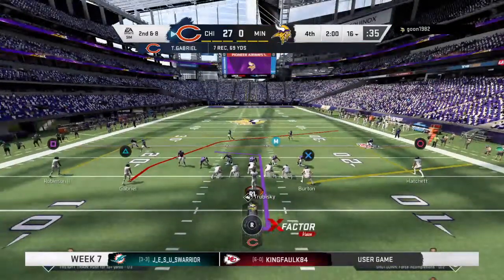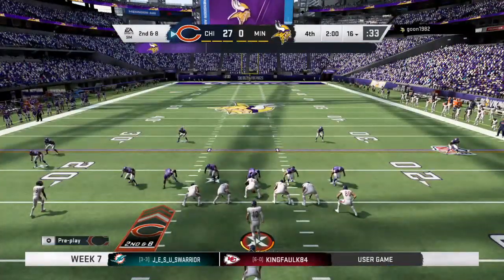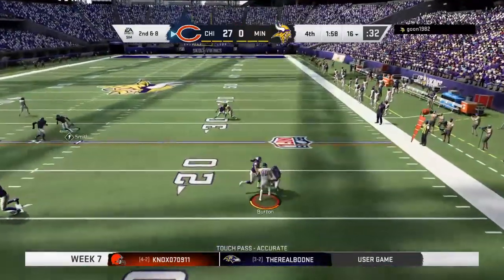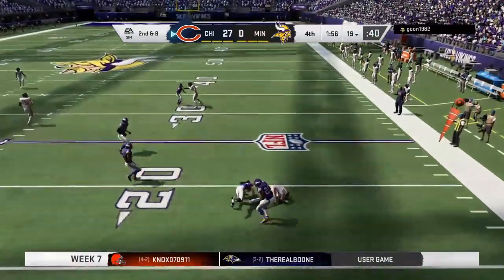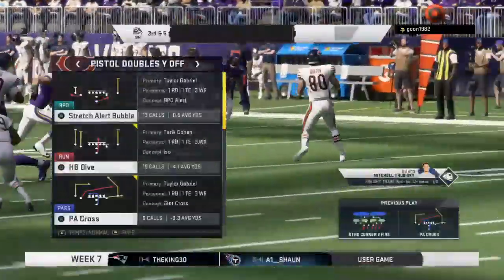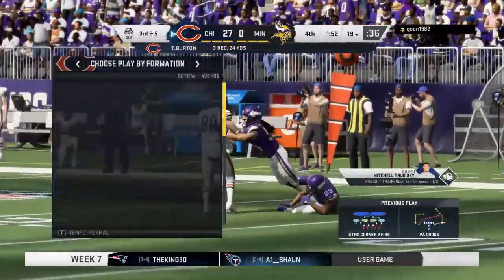So the Bears with the football here as we welcome you back. They've got a second down now as they look to salt this one away. This one into the hands of Burton. And he'll be about a full yard shy of the 20 at the 19-yard line. Only 3 yards on the catch.